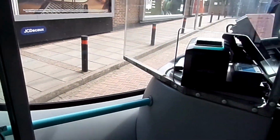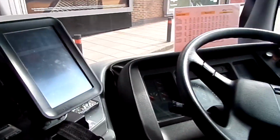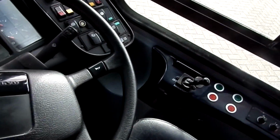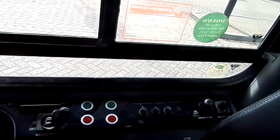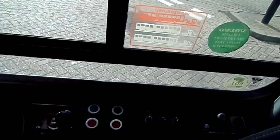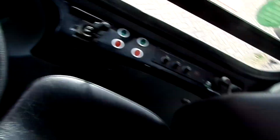So today we'll be taking T5FCC. We're gonna look through the cab. This is the Volvo, and it's got a dashboard in it. It's got two doors, one's here, one's at the end after the part of the bendy. That's the thing to tell if it breaks down as well.